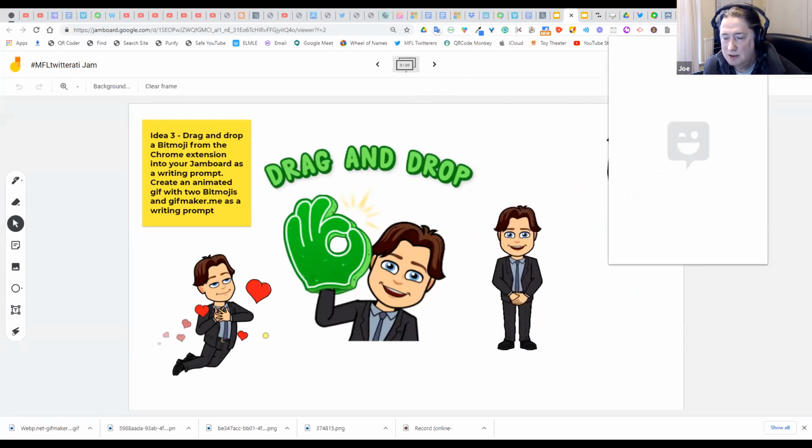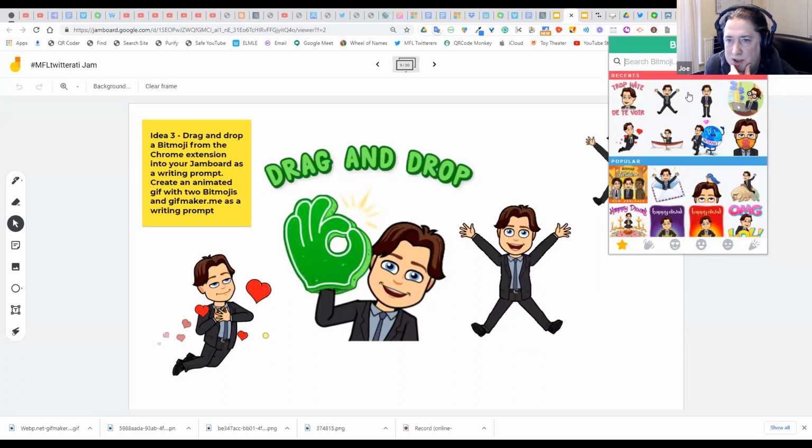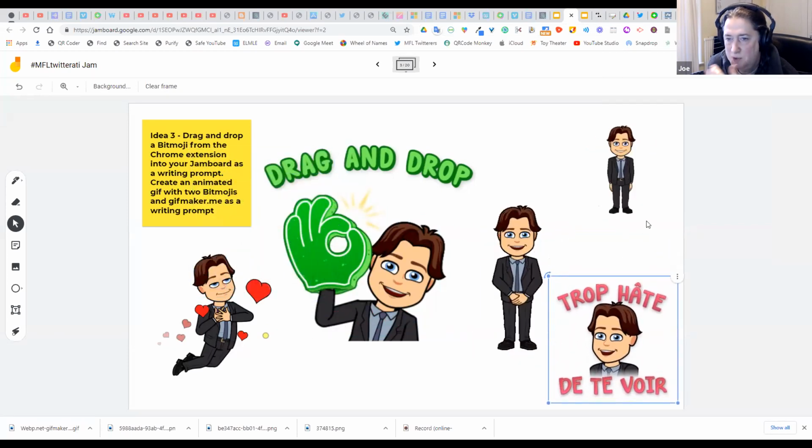If I just click here in the Bitmoji, I can then take a character from the Bitmoji and literally drag and drop it onto my Jam, which, oh, it is slow today. It was much faster in the first session, I must say. There we are. So if I, for example, take this one that I showed you a moment ago, I can put it in there. And it also supports animated GIFs, which is fantastic, as you can see there, which is really, really cool.